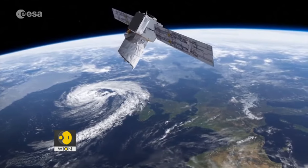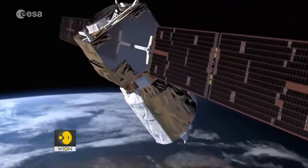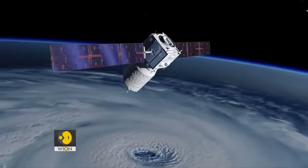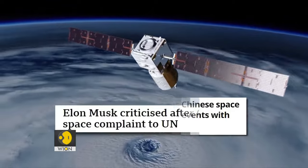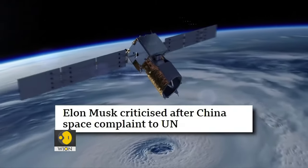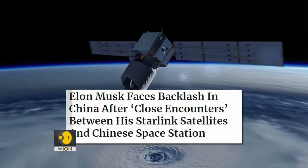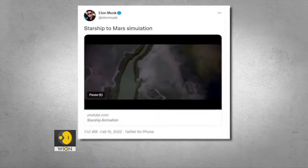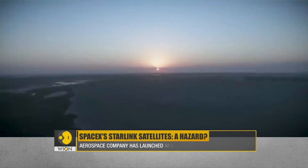To put things into perspective, fewer than 9,000 have ever been launched in all of history. In December, China claimed it had two close encounters with Starlink satellites. There are growing concerns about satellite mega constellations littering space with hundreds of dead satellites. Regardless, Musk is now gearing up for his most ambitious project, the colonization of Mars.